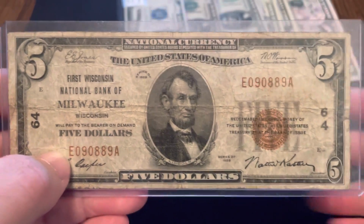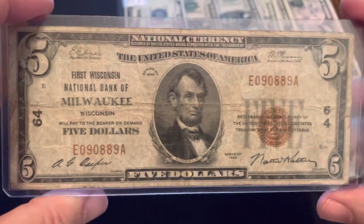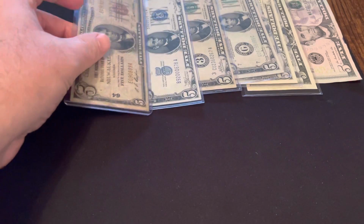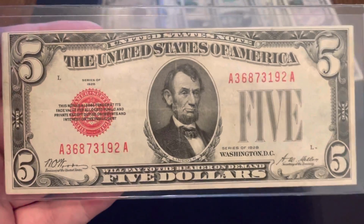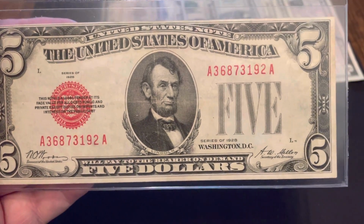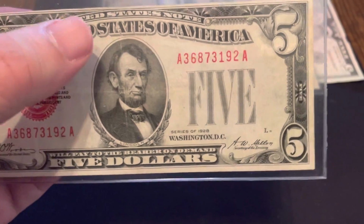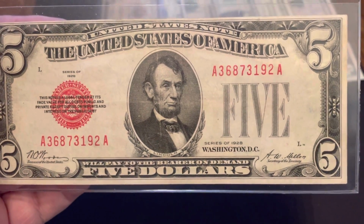But they all have the national currency on the top. So when it comes to national currency, I do have one featuring Lincoln, of course. That is number 4 on the list. Number 3, going with a legal tender. 1928 $5 legal tender. Now, these are also known as United States notes. When you see United States notes and legal tender, they are one and the same. They are just 2 different names for the same thing.